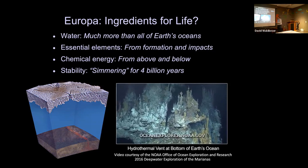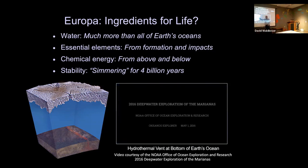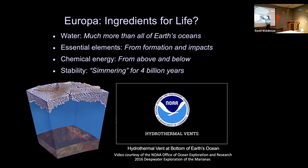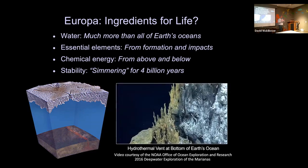Can they get in? So we want to understand the geology of Europa's ice shell and the transport mechanisms. How does Europa get stuff from the surface to the interior? Does it do it? How does it do it? And we want to understand how Europa gets material from the bottom to the surface, because then if there's life in there, maybe we can detect it.